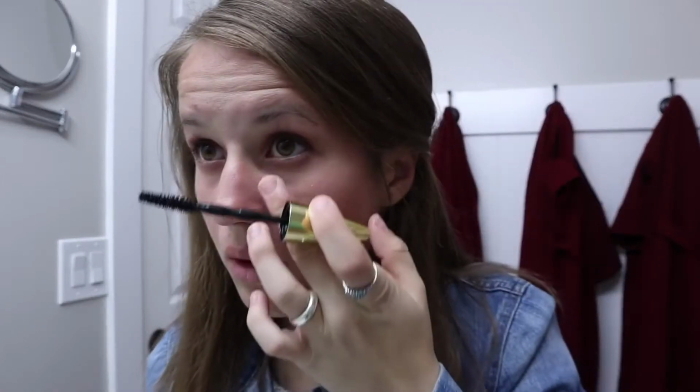Okay. Whew. Next is mascara. I've been using this Colossal Big Shot mascara for a while. I like it. Again, I'm always looking for mascara though, so if you have any ideas, please let me know.